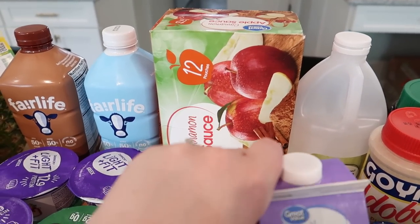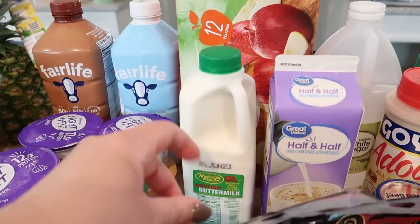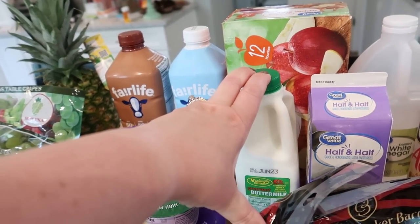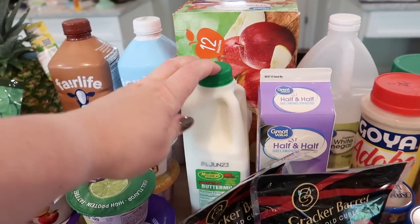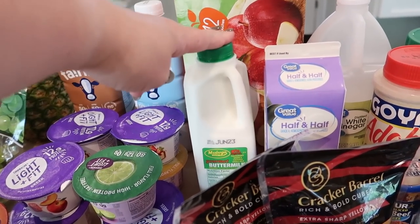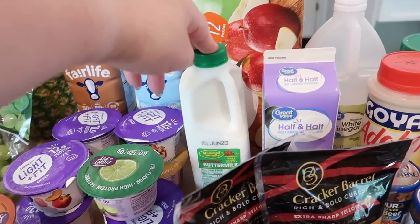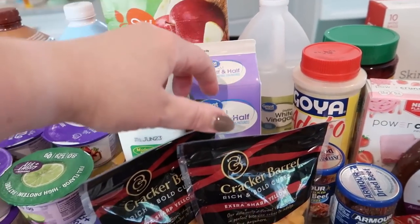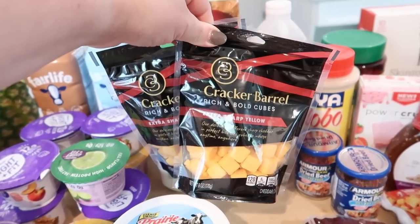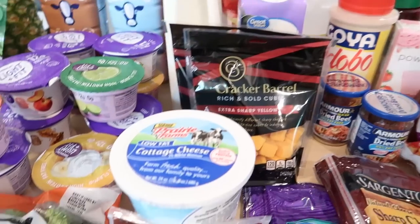I got some applesauce pouches. Connor really likes those. Some buttermilk. I've been trying to perfect a low-calorie ranch dressing situation, so I'm gonna use that for that, and then any leftover, we'll probably make pancakes or something. I got some half and half just for coffee. Kira specifically asked me for the Cracker Barrel sharp cheddar cheese, so I got some cheese cubes.